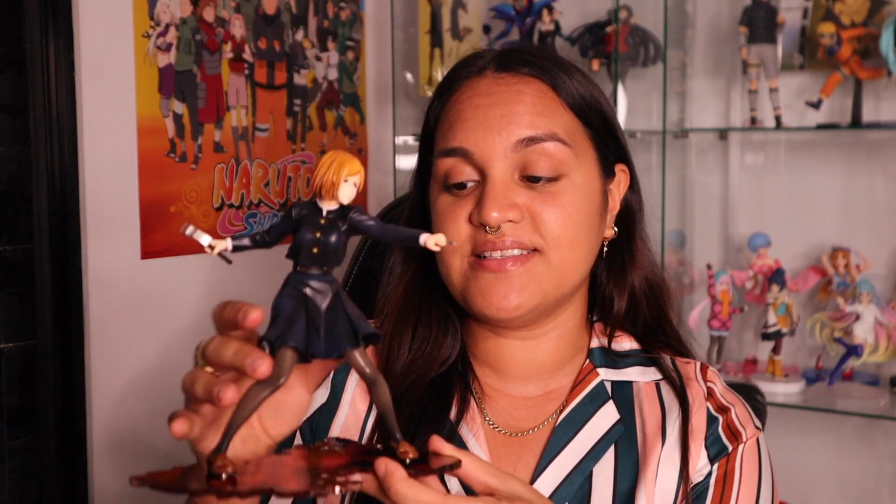The thing I love the most about Nobara is her base that she comes with. I just think it's so different to every other base that comes with most of the figures that you can get these days. Everything else is quite plain, round or hexagon, but she comes with this very cool, like, I don't know, blood splatter almost. It's very, very different, which I can really appreciate, and I think she's just very cool.